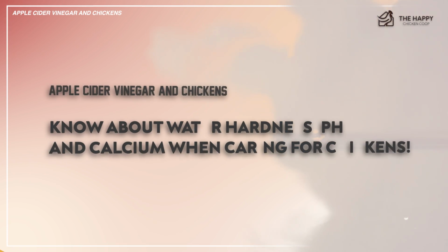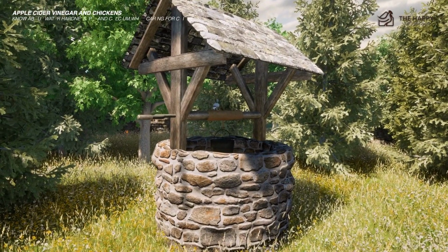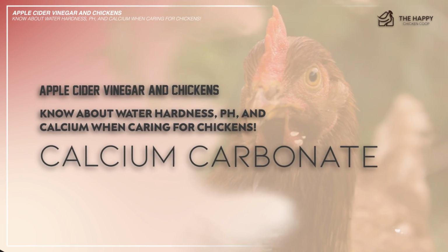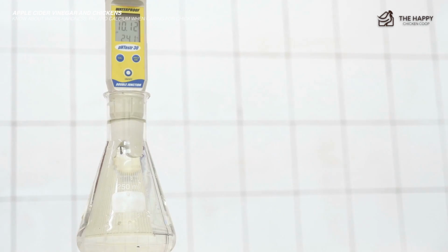I'm sure you've heard about water hardness, whether you live in a city or a rural area. If you have a well, you may be even more in tune with your water quality. What does this mean, and how does this affect your chickens? Water hardness is measured by checking how much calcium carbonate is dissolved in it. There's also a link between how much mineral content there is in your water and its pH. The calcium or magnesium tells you how hard it is, while the carbonate part is related to how alkaline it is.